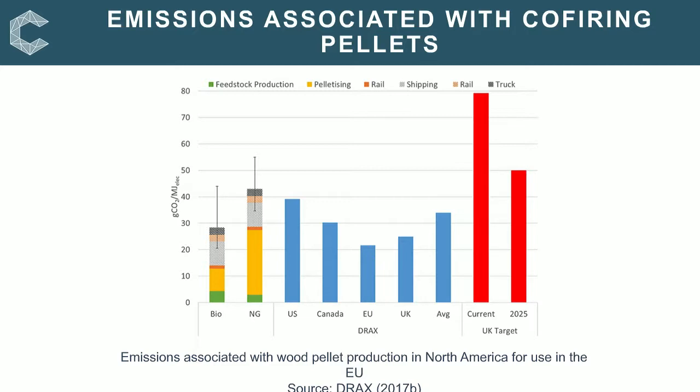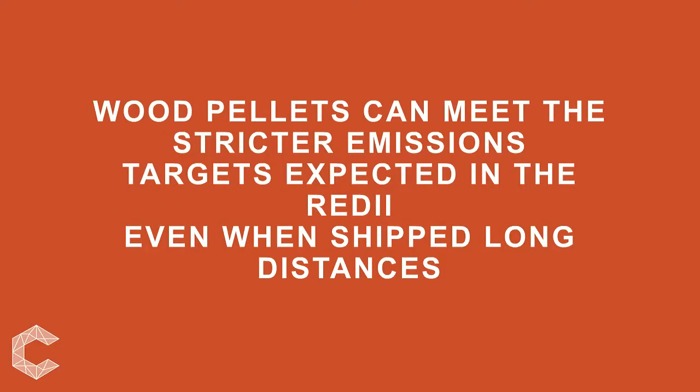So here we can see that DRAX do meet current and future UK and EU emissions targets that are associated with biomass use. But under our scenario, it suggested that if we start using natural gas as a utility fuel, that perhaps it might be difficult to meet the new, more stringent targets that are expected in 2025. But the key point here is that wood pellets can meet the stricter emissions targets that are expected in the UK and in the Renewable Energy Directive 2 by the EU, even when we're shipping long distances. So even under the US to EU scenario, we can still meet these stricter emissions targets.